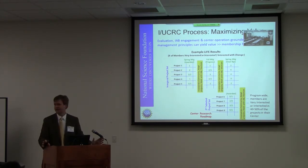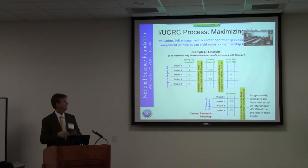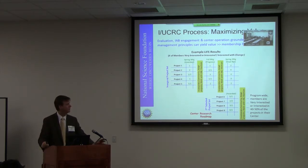So again, effectively using all of the time, all of the interaction, both in the meetings and between meetings, and the tools that we have, such as the life process, to really evoke discussion and decide what those areas are where we can talk about having pre-competitive research that's going to be of shared value across the membership is really key in deriving value.